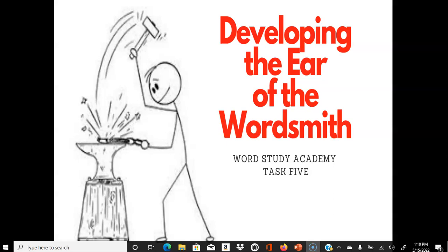So this one I call Developing the Ear of the Wordsmith. I was fascinated with words as a youngster. I mean, starting probably as early as 15 years old, I started keeping word journals, and I still have them and show my students. They're 30 years old at this stage of the game, and when I encounter words that I don't know and they excite me, I take possession of them.